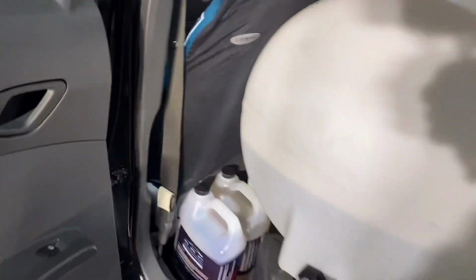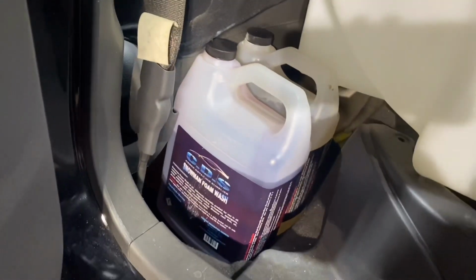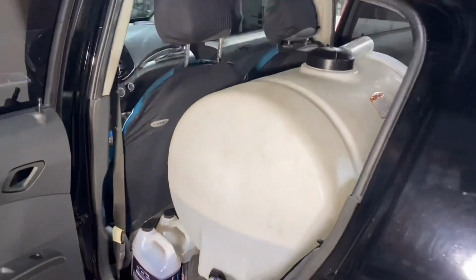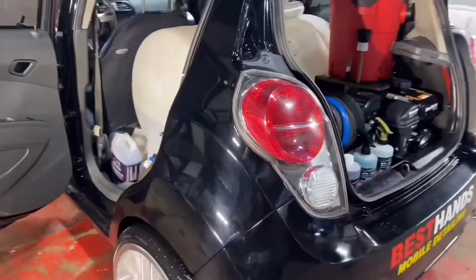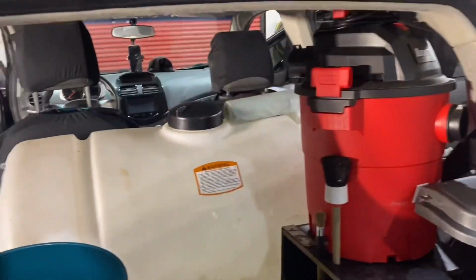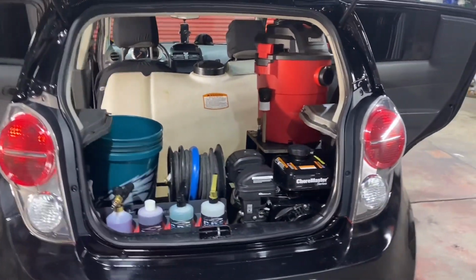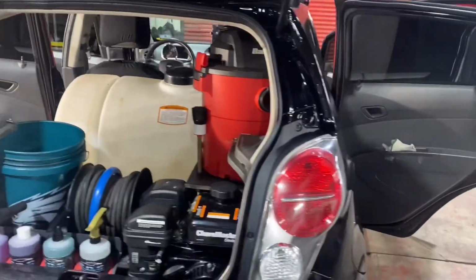I got my extras stored down here. I got my soap. I got my tire cleaner, my wheel cleaner in there. So I got room for my extras. I got everything I need inside there. Got my brushes. Everything is pretty much self-explanatory. If you're in the business and you understand the business, you know what it is that you're looking at.